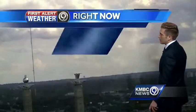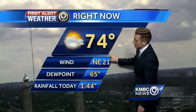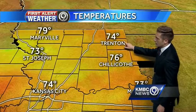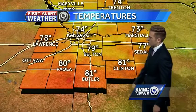City View Cam, downtown Marriott Hotel, 74 degrees. Winds out of the northeast at 21 miles per hour. 74 degrees feels really nice. An inch and a half of rain in the bucket up there at KCI. So it wasn't just the wind and the hail. There was a lot of flash flooding with these storms, especially east toward Marshall. 74 in Trenton. Chillicothe, it's 76 degrees this evening, 79 in Belton. Showers, not quite to Butler yet, they're a little bit warmer, 81 degrees.